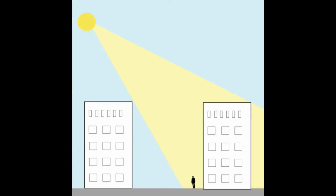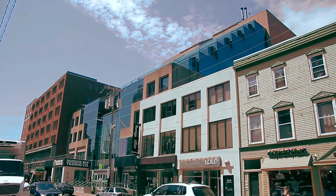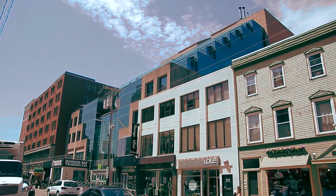Shade isn't good for the property value or the vibe of a street. And it can create a really harsh wind tunnel effect, which is a little bit chilly in winter. But if a building is stepped back at an angle, sunlight can get down to the street below while preserving floor space and creating a transition to shorter buildings beside it.